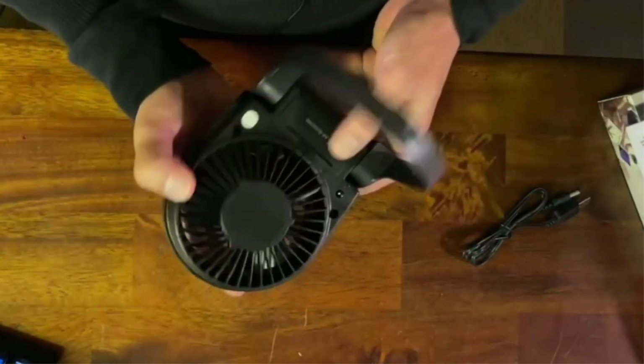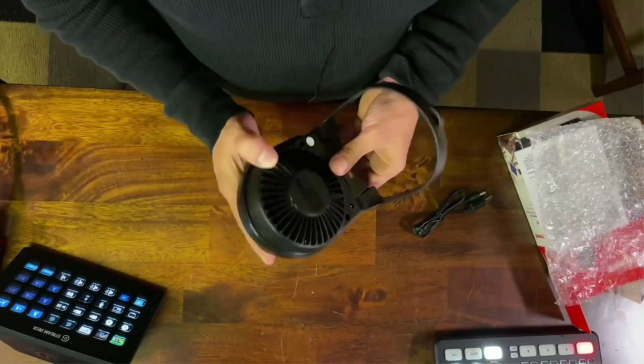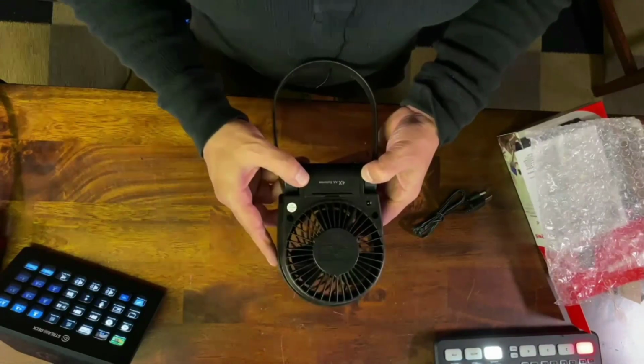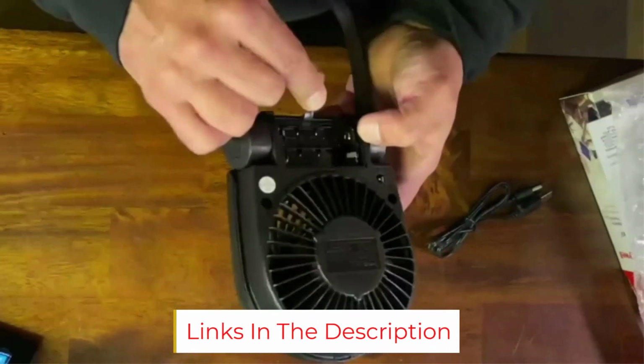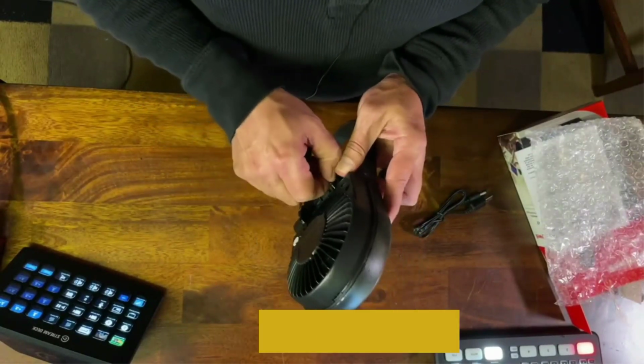One of this fan's greatest features is its quiet operation which, when paired with its small size, makes it an unobtrusive option you can use in a variety of spaces. You can also choose to power it by plugging it into a power source with a USB cable or with AA batteries. While the fan comes with a USB cord, it does not come with batteries.